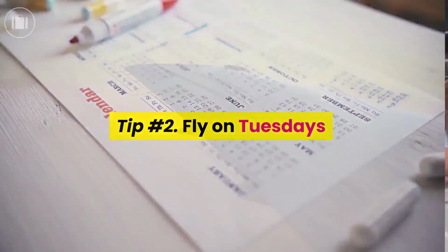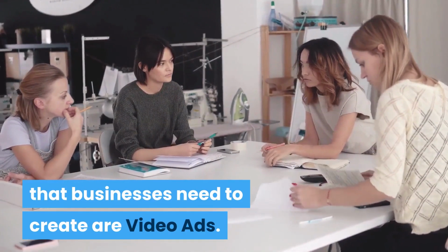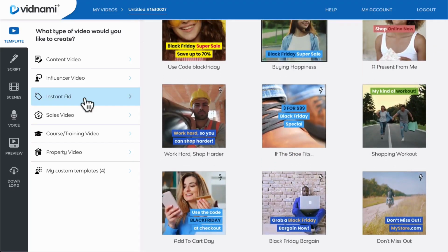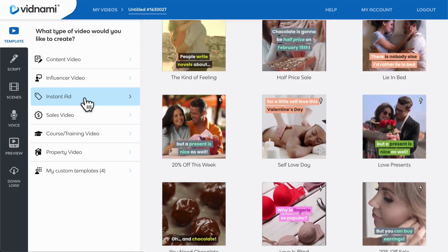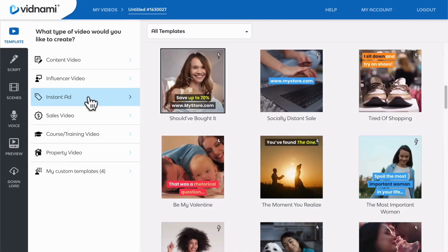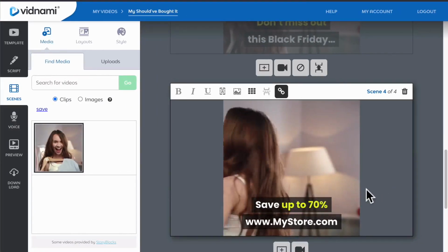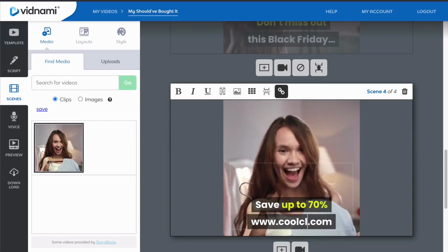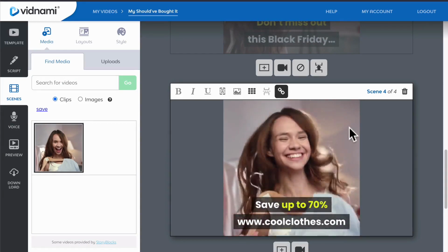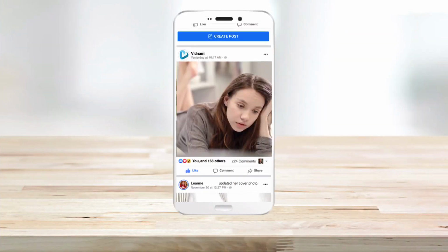Fly on Tuesdays. Now the next type of video that businesses need to create are video ads. Vidnami comes with a built-in library of instant ads that allow you to create professional ads in less than 2 minutes. All you have to do is choose an instant ad template, customize it with your business details, and you'll instantly have an attention-grabbing ad to use on social platforms like Facebook. Here's an example of an instant ad made with Vidnami.